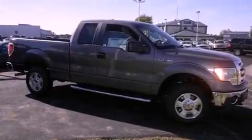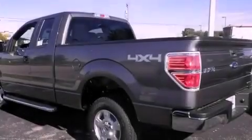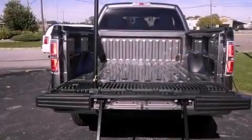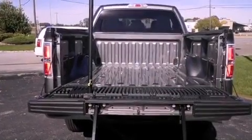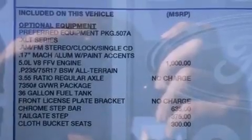The following features are also included: air conditioning, cruise control, full power accessories, running boards, tinted glass, dusk sensing headlights, an anti-lock braking system, side curtain airbags, and fog lamps.